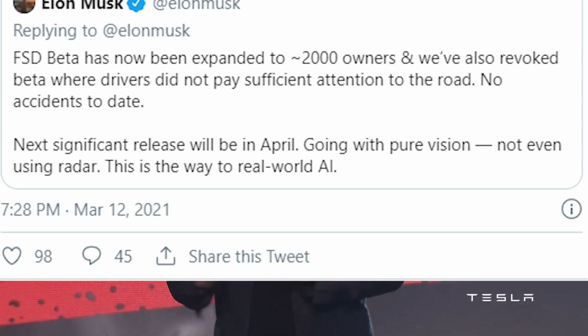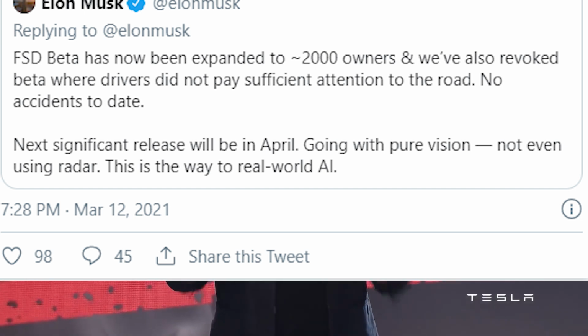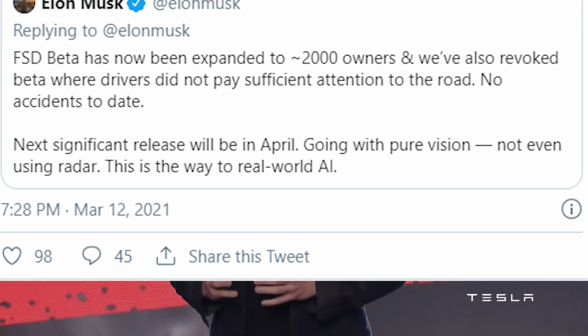Elon also confirmed that the next update to the beta software will come in April and will switch the system over to a purely vision-based navigation, no radar involved, just cameras and artificial intelligence.